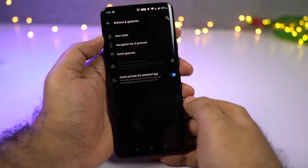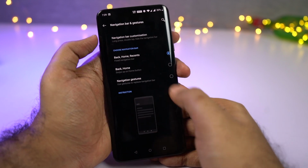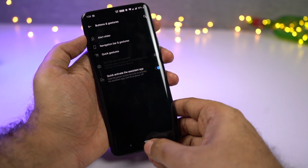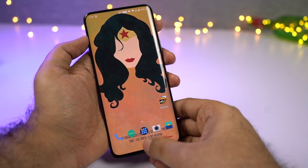Next we have pixel-like gestures. Now this gives us a brand new navigation bar with just 2 buttons, back and home. Now these buttons act normally. You can press the back button to go back and press the home button to go home.